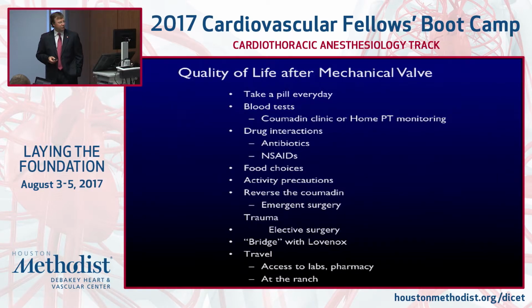So quality of life after a mechanical valve: just take a pill every day, but you get blood tests. You have to be kind of tied to a Coumadin clinic and/or home PT monitoring. There's all kinds of drug interactions. Everything that you can ever take interacts with Coumadin in some way. If you take antibiotics or change your diet intake of vitamin K rapidly, you may have differences in your INR levels. If you need emergent surgery, you have to reverse the Coumadin. If you have a trauma, sometimes you have to bridge with Lovenox. Sometimes you travel a lot. I had a patient who was in the outback for 6 months out of the year, no access to a doctor. So at 35, he got a tissue valve.